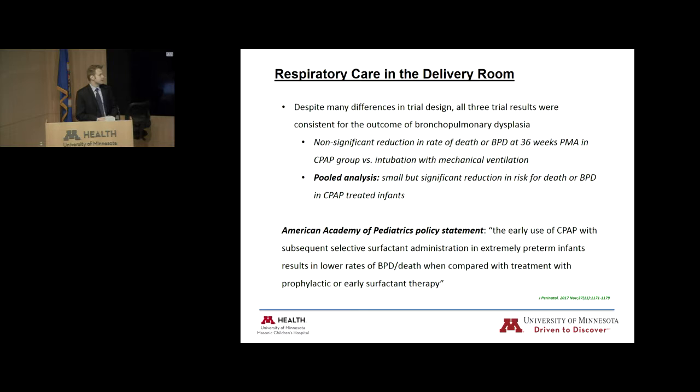or BPD in patients treated with CPAP. And that prompted the American Academy of Pediatrics to issue a policy statement saying that the early use of CPAP with subsequent selective surfactant administration in extremely preterm infants results in lower rates of BPD and death when compared with treatment with prophylactic or early surfactant therapy, and mainly also mechanical ventilation, because a lot of times surfactant administration required intubation and had a period of mechanical ventilation associated with that.